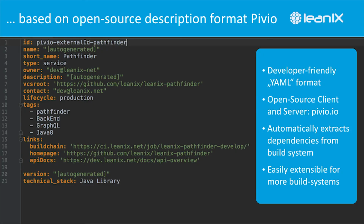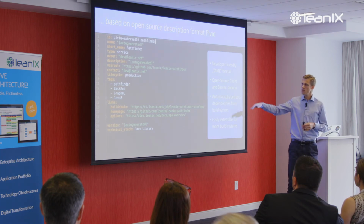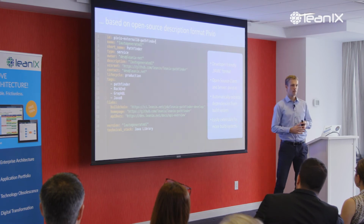That is a metadata file we use at LeanIX for our own service. What you see here is it has a name, a type, an owner, a description, it can have a link to where the source code is stored, you can associate tags, and you can add links to the entry page and to the API documentation. So you have the capability of storing this critical information right there. What you don't see is the relation to the underlying technologies. Yeah? Which libraries is it using? That's nothing a developer really needs to maintain here, because it's extracted automatically from the build system.